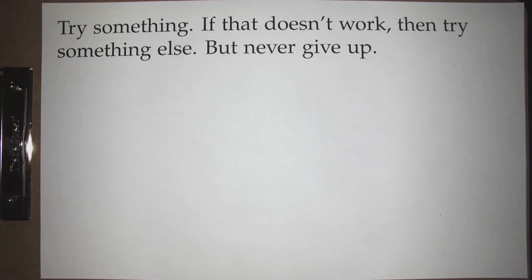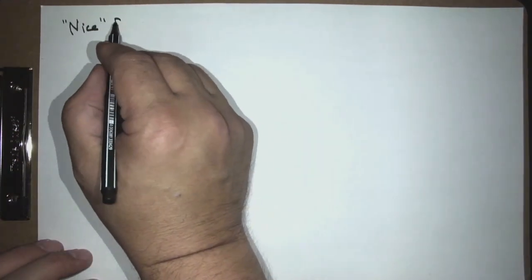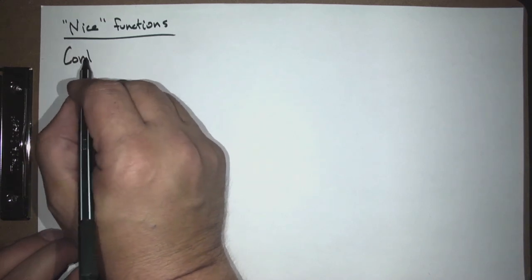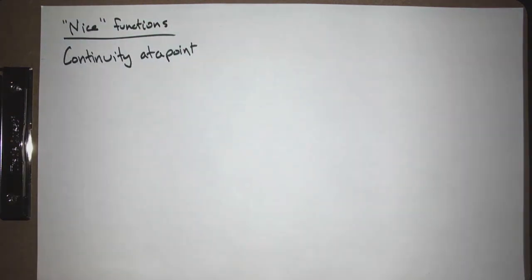All right. Well, on to today's topic. We're going to talk about sort of an important notion, which is, for lack of a better word, nice functions. Now you might say, well, what makes a function nice? Well, there's lots of things that can make a function nice, but we're going to talk about one very particular property, and that's going to be what we call continuous or continuity. So we'll focus first on at a point.